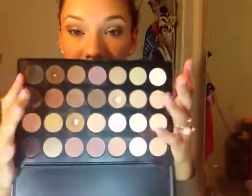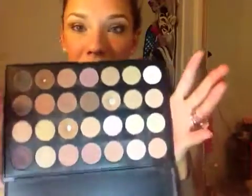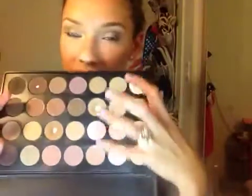I don't find that there are really great lid colors within this. I find that you definitely have great crease colors, great blending colors, but for your lid, the lighter colors kind of suck. They're okay for highlighting because you're not going for pigmented, but just for the lid, they're just not really good.